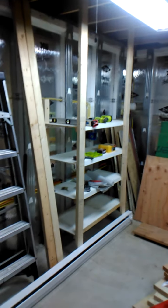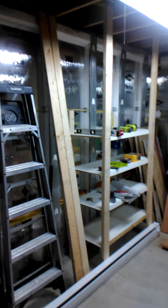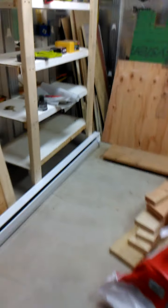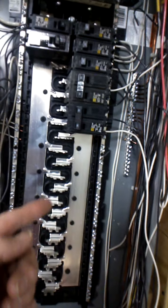So I put in the two lights down here. I started building a shelf that's built in. Moved the space heater, the electric baseboard heater, and I had to rewire it. So I had to run new wire all the way through here. Don't tell my electrician. Because I got here and I accidentally touched this, because it's live, with my hand. And I got a shock.